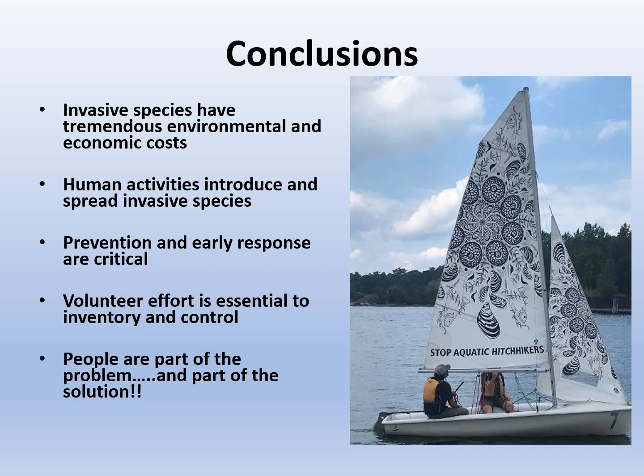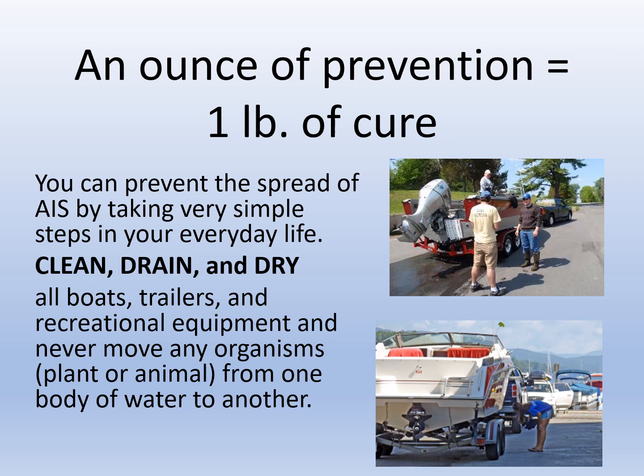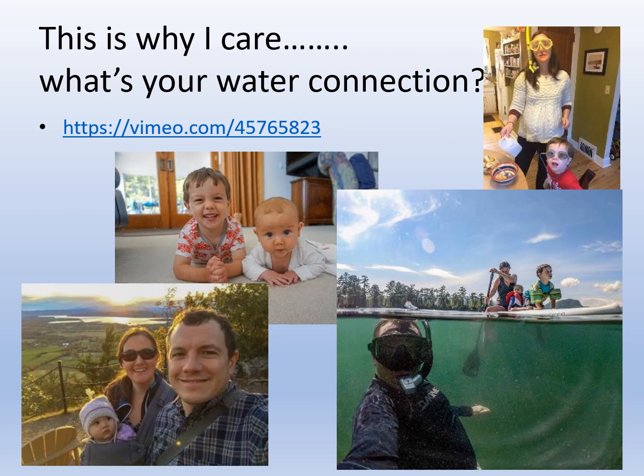So we really want to drive that home, that folks are often unknowingly or unintentionally moving aquatic hitchhikers across the landscape. And since that movement is there, that's part of the problem. But you can help them be part of the solution by engaging with them and giving them the best management practices that they can take to clean, drain, and dry their watercraft. And we really like to say an ounce of prevention is worth a pound of cure. So you guys, again, can help prevent the spread of invasive species by imparting the spread prevention measures on everyone that you interact with, and help prevent the overland movement of these invasives on watercraft and equipment.